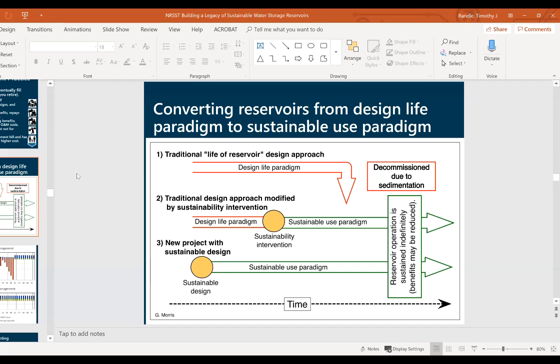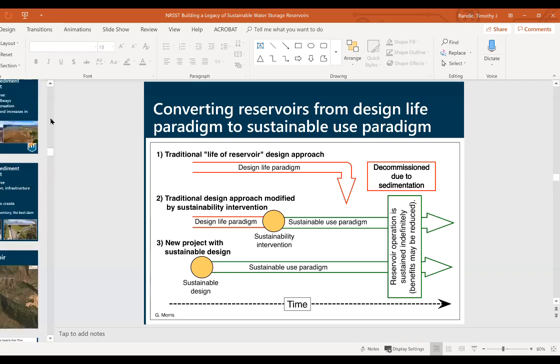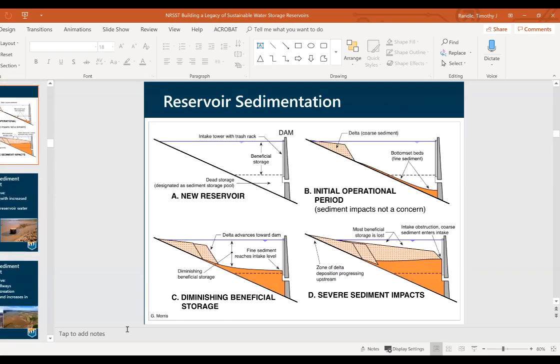So it comes in fairly gradually, but at some point, when you're starting to lose 30-40% of the storage capacity in the reservoir, now people and the uses that go on around that reservoir are starting to be impacted. So it's impacting the economics, impacting social values, and just in general impacting quality of life for a lot of people, both on the upper and lower end of that reservoir. So I think it puts into perspective why we need to be dealing with the sedimentation today.